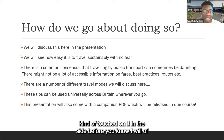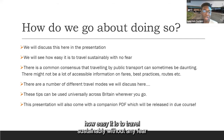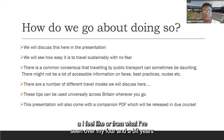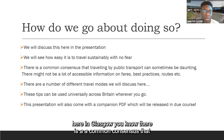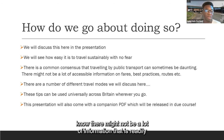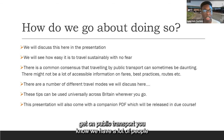Well, I've kind of touched on it on the slide before. I will, of course, touch on it in this presentation. We'll see how easy it is to travel sustainably without any fear. Without fear. From what I've seen over my 4 and a bit years here in Glasgow, there is a common consensus that traveling by public transport can be sometimes daunting. There might not be a lot of information that is readily out there for new users to actually get on public transport.